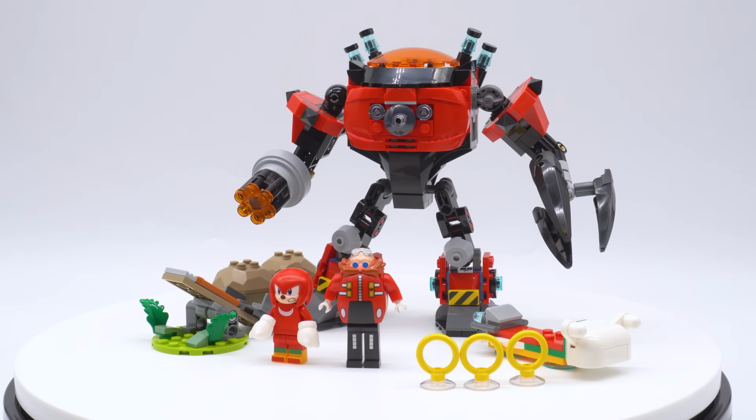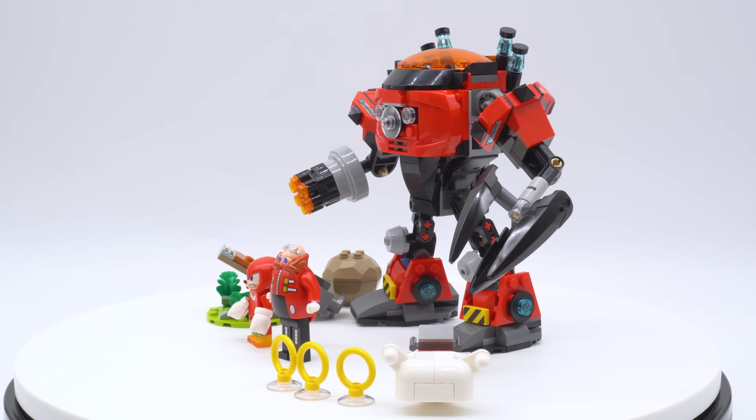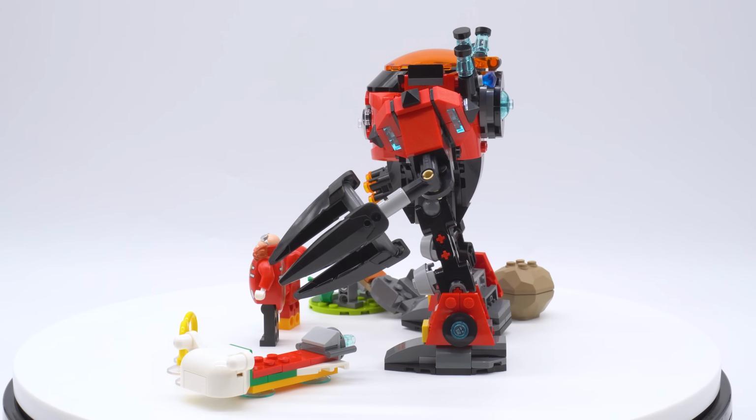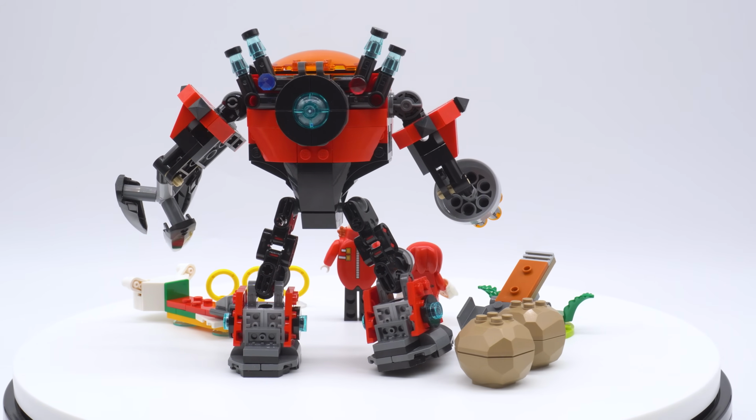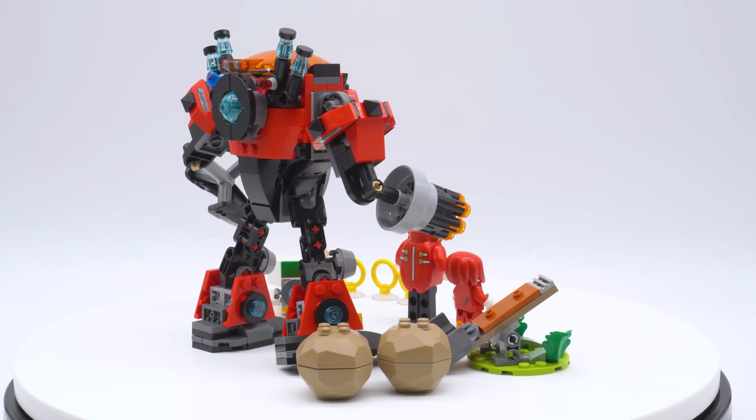I like the actual build of the set a lot. This is very unique for a LEGO mech. It captures Dr. Eggman's personality perfectly, and I think it's fun to play with too, the claw hand especially. That's awesome. Minifigures are both really good, I just wish there was more of them.